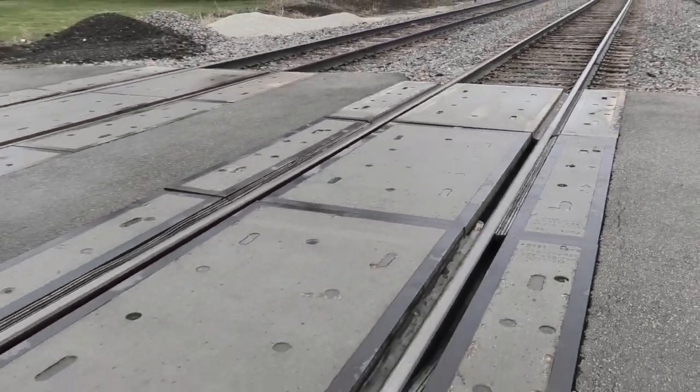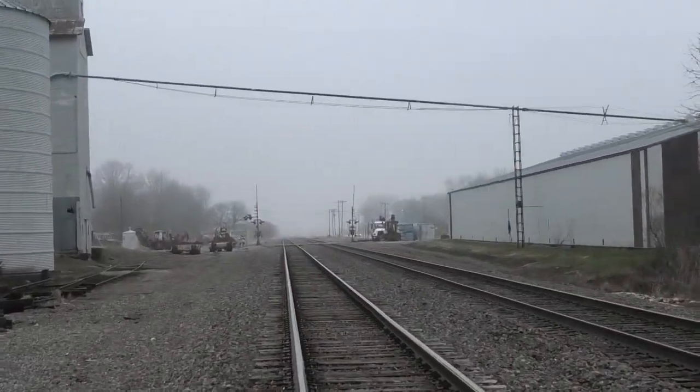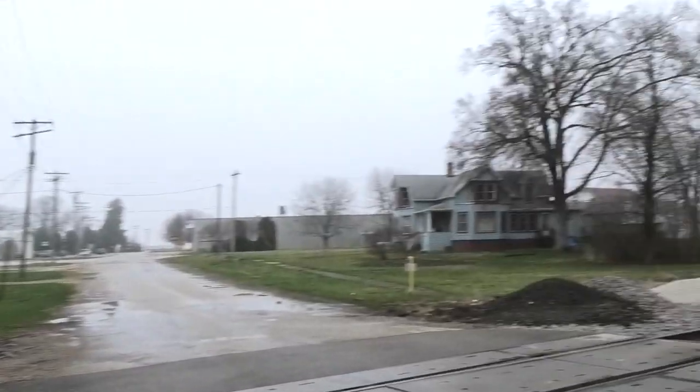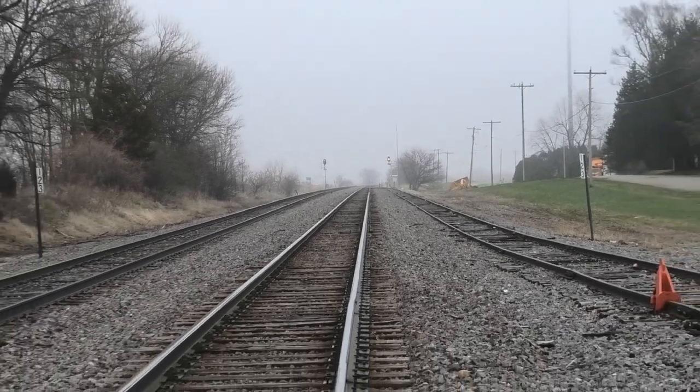Grade here is all concrete. Track you facing west towards Kewaunee, Galva, Altona, and Galesburg. Track you facing east towards Wyanet, Princeton, Malden, and eventually Aurora.